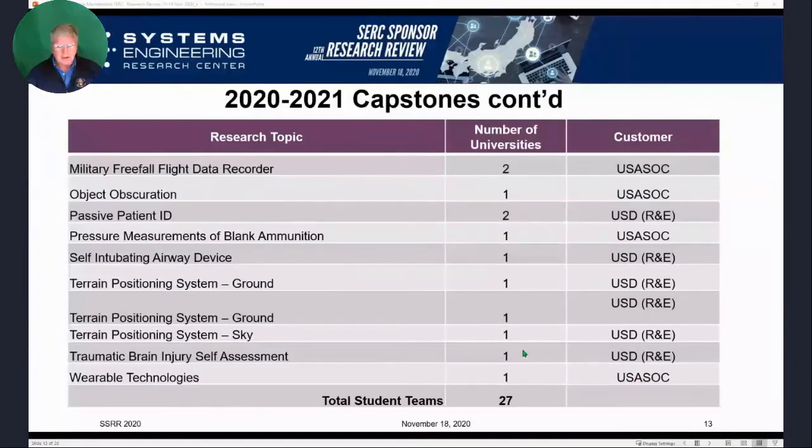Wearable technologies, we're looking at a whole host of devices for recreation, sports, training, other things that could be adopted by soldiers to be used during their training and possibly their operations for better feedback on how they can improve their performance. Total of 27 teams.